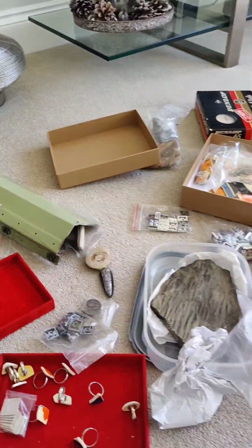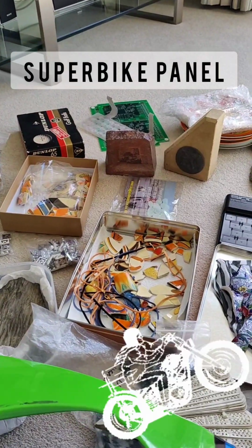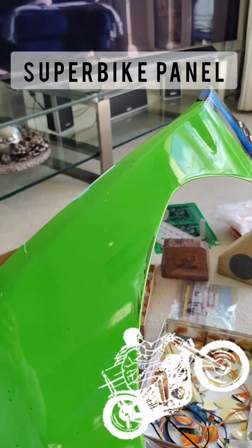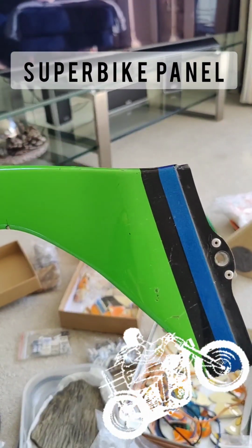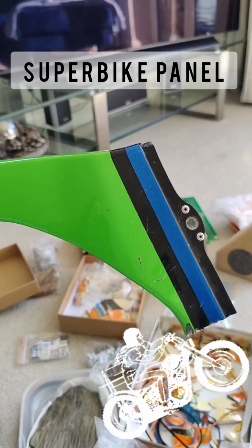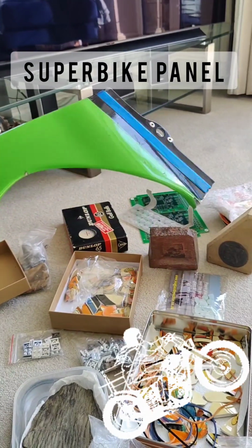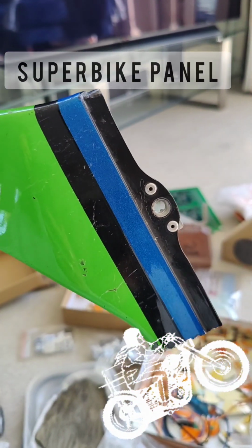Now this bit here, we bought this a couple of years ago and I thought it would sell better than it did, but maybe the bright green colour sort of put people off. But it's actually a bit of a Kawasaki superbike, ridden by, let me get his name right, Tom Sykes. The bits with the blue and the black on are certainly more popular.